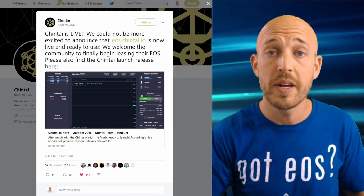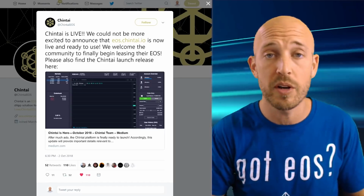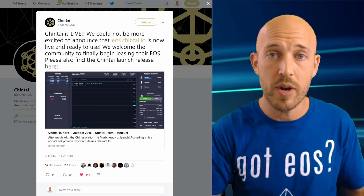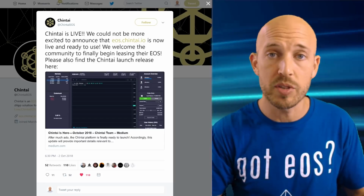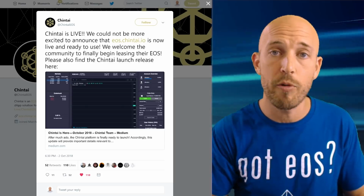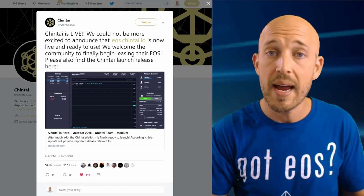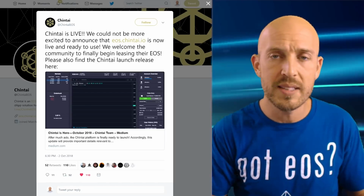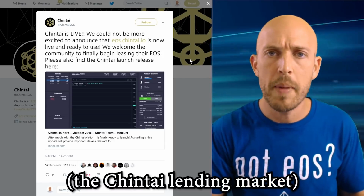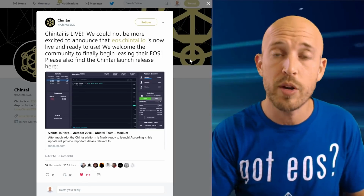Again, equally awesome, Chintai. If you've never heard of this before, it's a resource exchanging platform very similar to what Dan Larimer was talking about as the REX, but a separate creation created by a group of block producers actually, and they created it for free. There's no fees to trade on this platform. So the REX was going to have a 0.5% trading fee for every trade. Chintai has a 0% fee, but there are pros and cons to each one. Right now it looks like the market is still correcting, but you can get up to 1% or so return when you lend out your tokens.